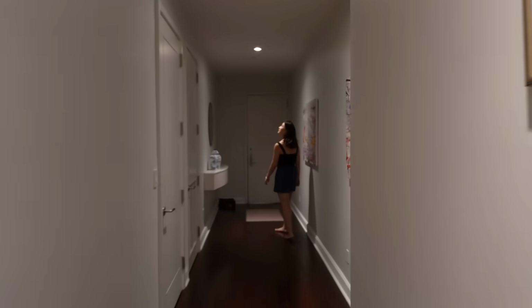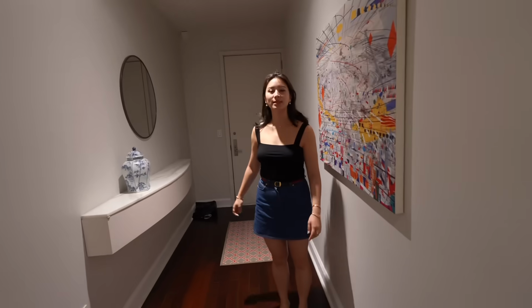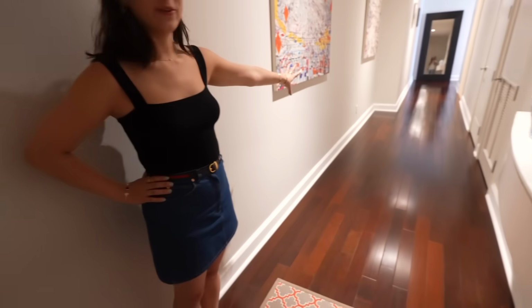Could you make this hallway a third bedroom? What do you think? It's really long. I think so. I think 4 people could probably sleep in here. Look at that. This hallway is bigger than most people's apartments. Put a bench there for shoes.